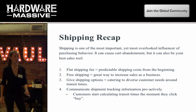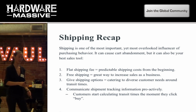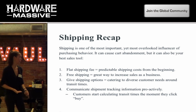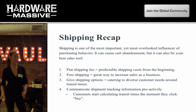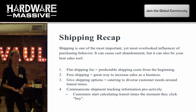You can offer free shipping, and you can even offer free shipping as a way to increase your sales, by only offering free shipping when customers hit a certain threshold. And then you can also give both free shipping and shipping for a flat fee, to be able to offer different kinds of shipping options. That makes your store more attractive to customers with a diverse set of needs. So customers who are willing to wait get free shipping, customers who need it immediately are willing to pay that $10 extra.